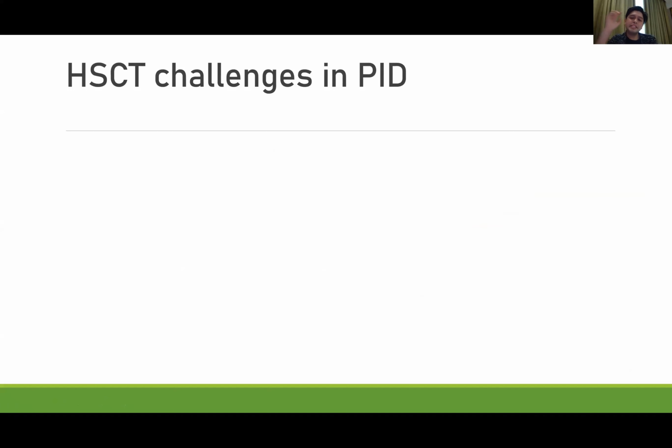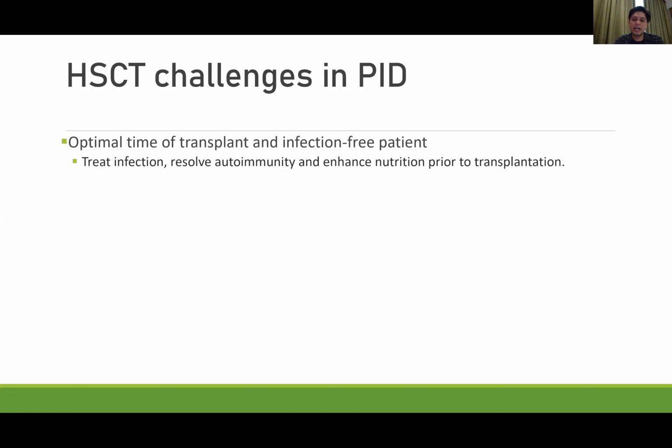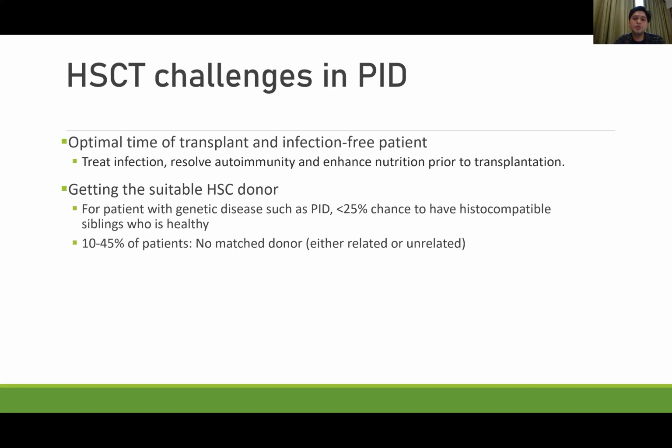So this will bring us to the challenges in performing this bone marrow transplant or HSCT in patients with PID. The main thing is to make sure of an optimal time of transplant, not just diagnosing them early, but making sure that they are infection-free and well at the time of transplant. So this will include prompt treatment of any kind of infection, resolving any sign of autoimmunity, and enhancing nutrition prior to transplantation. More importantly, it's about getting a suitable hematopoietic stem cell donor.